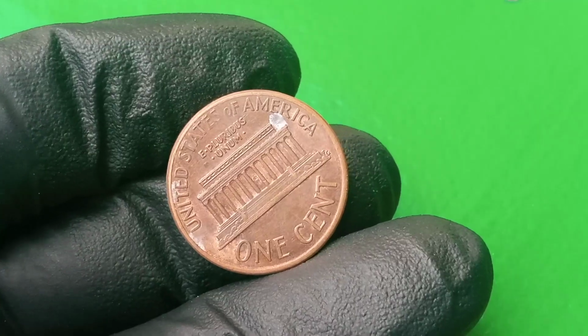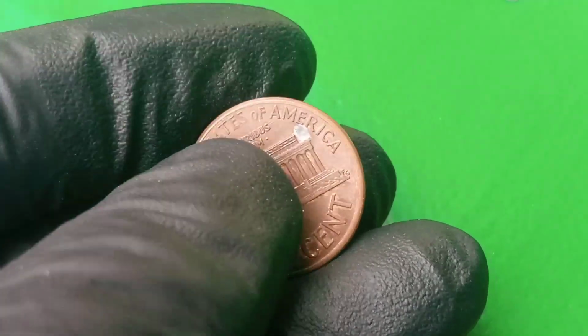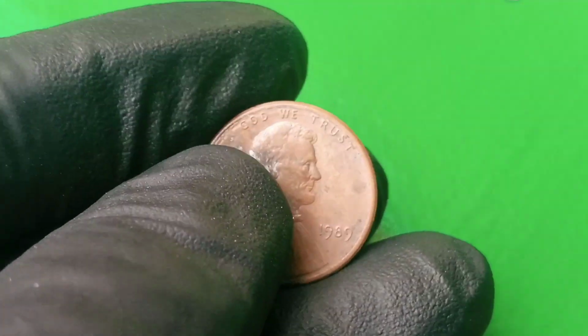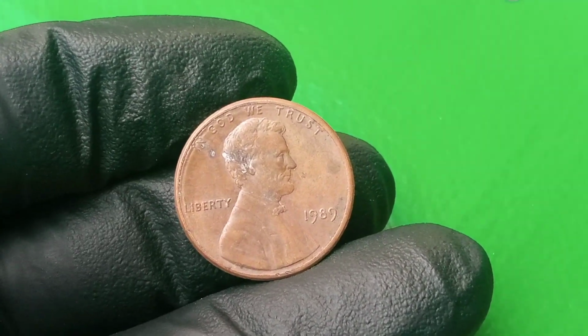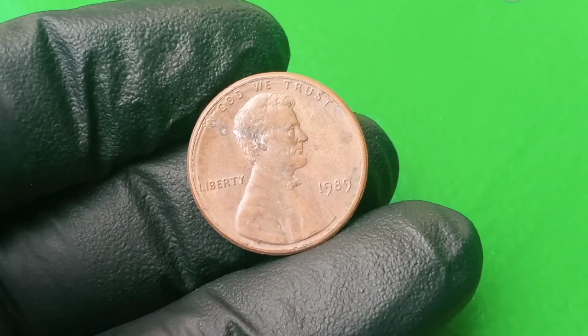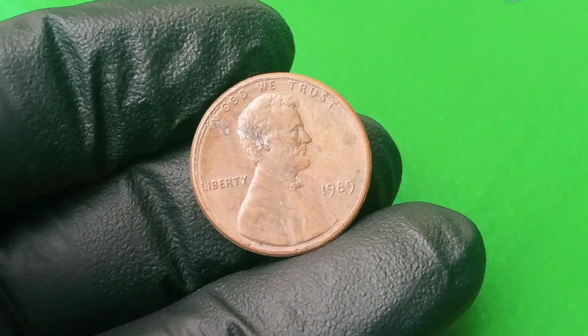But for the US Mint, 1989 was a year of enormous coin production, churning out billions of Lincoln cents to keep up with demand, each bearing the familiar bust of Abraham Lincoln on the obverse and the Lincoln Memorial on the reverse, a design in use since 1959.